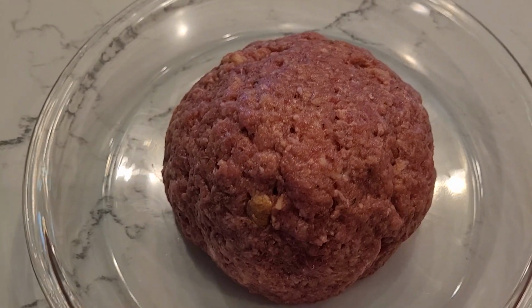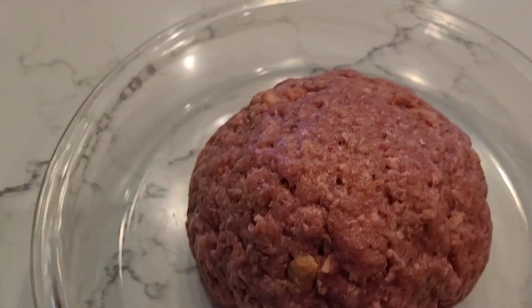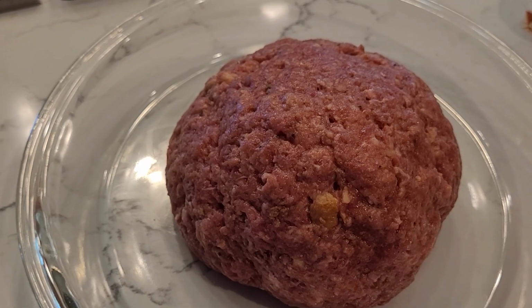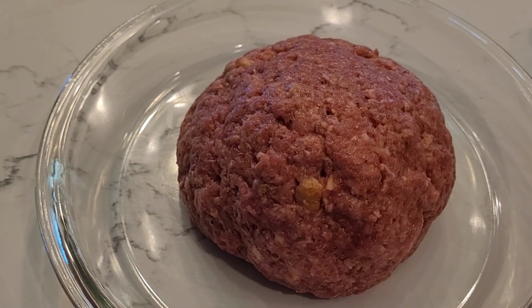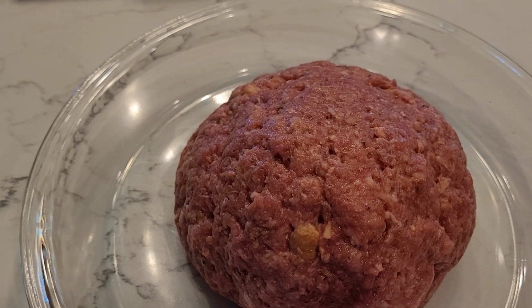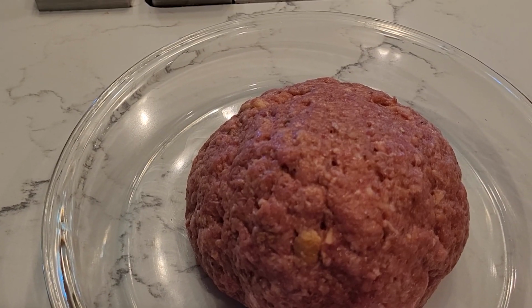So this is an example of the meatloaf size that is about right for 4 servings. We're going to have this for our dinner tonight, so we're each going to have 1 serving of meatloaf tonight, and then there will be enough, assuming my husband doesn't go back for seconds, for each of us to have a serving tomorrow at lunch. So I measured this out, and it came to 2½ cups of the meat mixture for 4 servings of meatloaf.